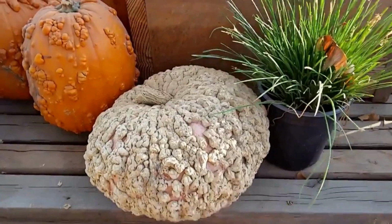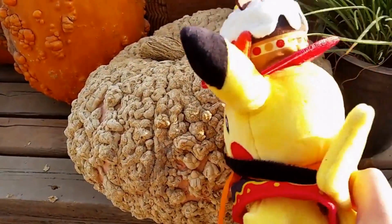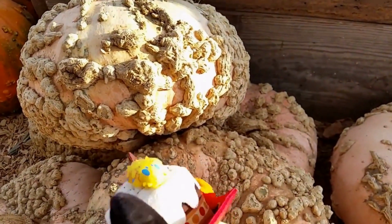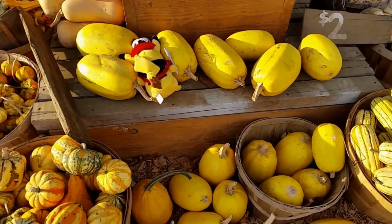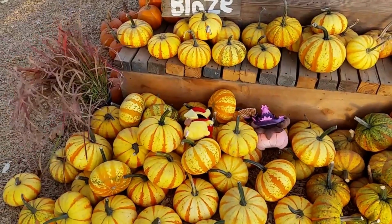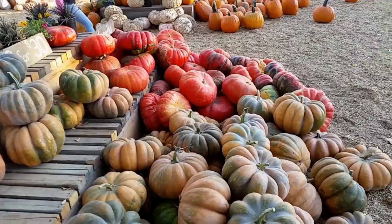Peanut pumpkins. I see why. Ichabod, don't eat that. No. Yellow pumpkins. Blaze pumpkins. These are fun. Maybe I'll do another Pumpkaboo with that. Ooh, look at these guys.